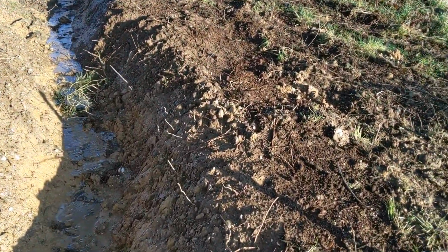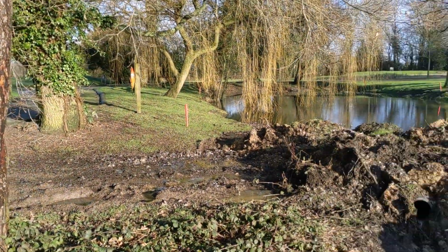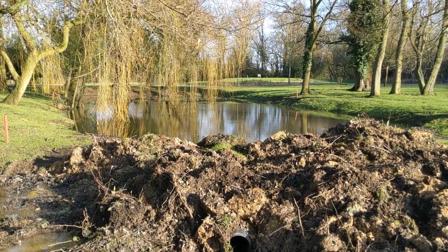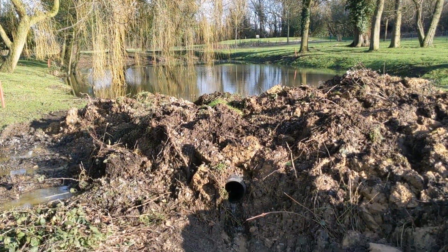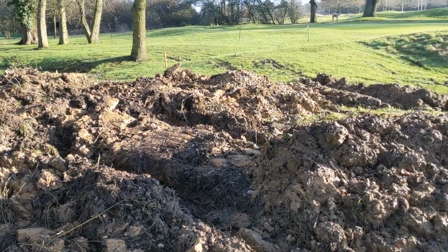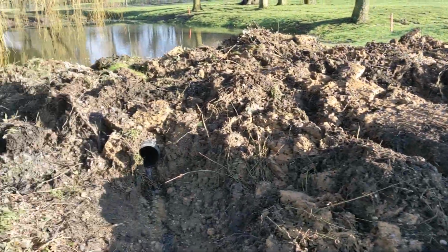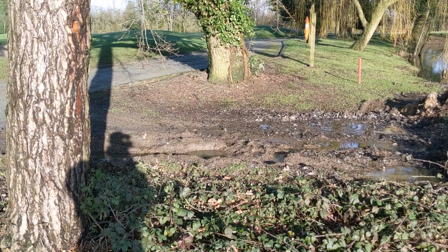And here we are at the top, 17th green, and what we've done here is we've installed an overflow pipe for the pond, which is set at a level to try and hold as much water in there as possible. And the spoil that we've taken out from this ditch looks a mess now, admittedly, but this will be shaped. So the natural embankment we've got here will be extended all the way around, and it will blend off towards there. So this is one we'll update you about.